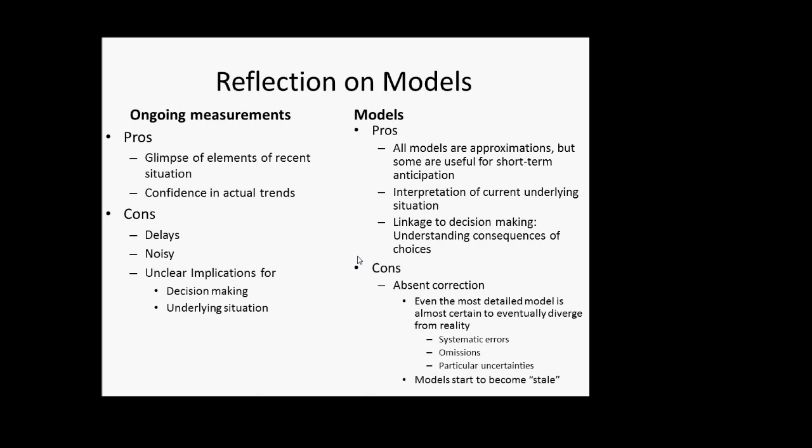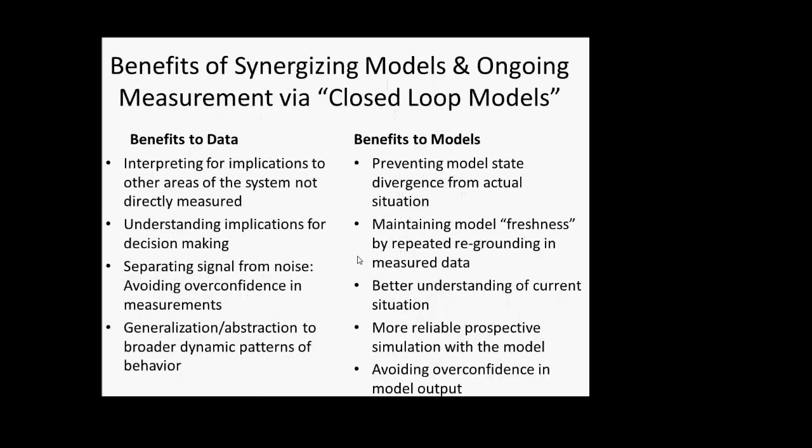So given a dynamic hypothesis of how the system works that we're simulating, as captured through a simulation model, we can simulate the effects of different choices within that and get some understanding as to how our choices impact the underlying situation. But absent correction, absent grounding in observations, even the most detailed models tend to eventually diverge.